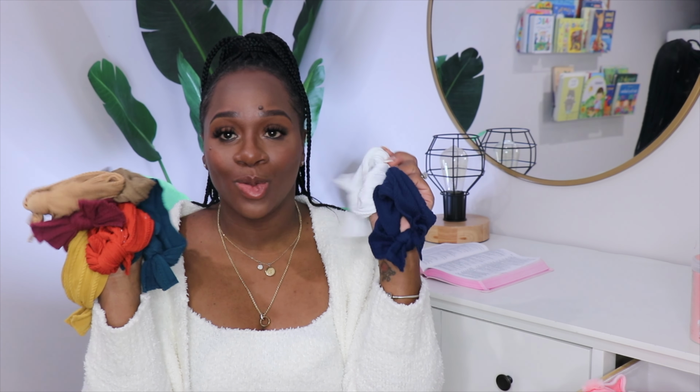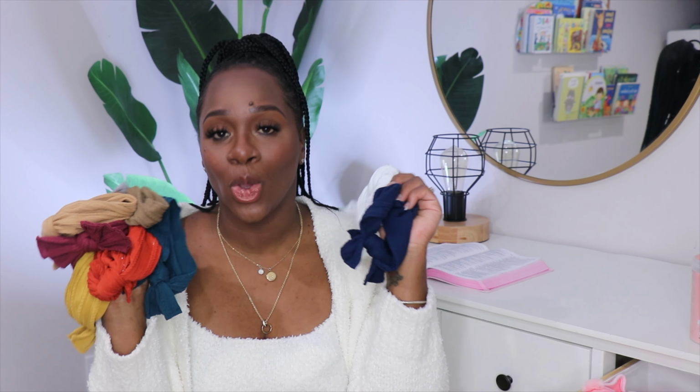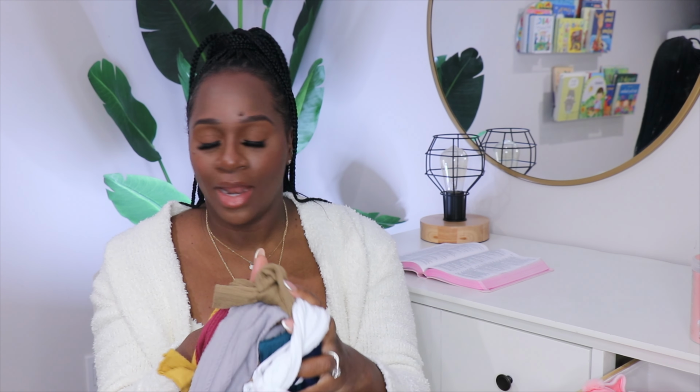And I absolutely love these on my daughter. She looks so cute when she has them on, and she even has one on right now, so I'll show you guys at the end how that looks.